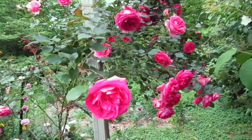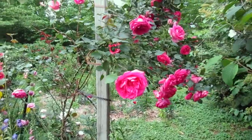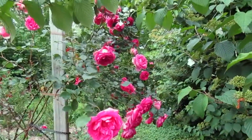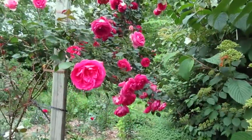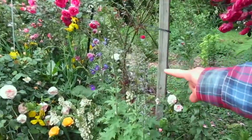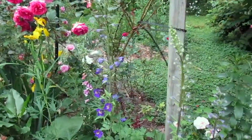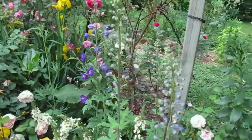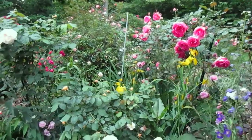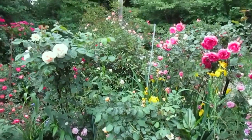So this is a bed behind the veggie garden, and the pink climbing rose you see there is called Parade, and that's a rose that I love a lot because it just blooms all season. It's accompanied by a real pride and joy of mine. That's one of my returning delphiniums. I really adore delphiniums, and I've had pretty good luck with having them come back. I keep trying to engineer it so they'll be at their peak when the roses are, and I haven't quite done that, but we're getting there.